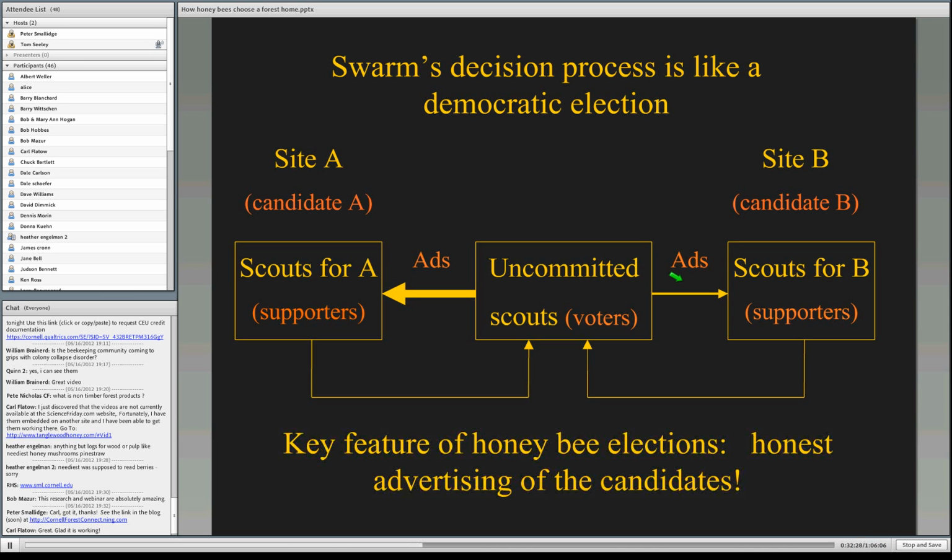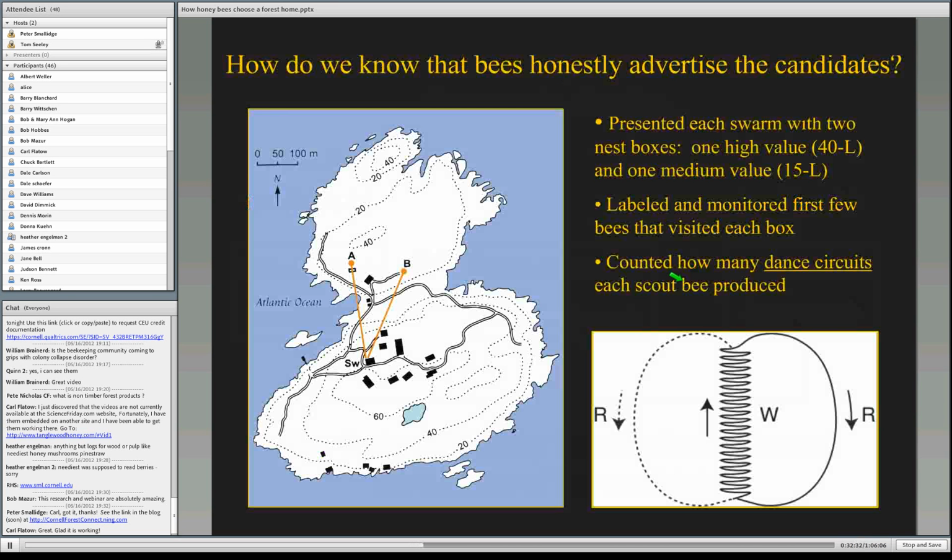I can make that claim because one summer I went back to Appledore Island, and I did a somewhat simpler experiment. I again set up a swarm on the island, but now I put out just 2 nest boxes. One was excellent, and one was acceptable, the 40-liter and the 15-liter. And now you can see I had a situation where I had scout bees coming back from both sites to one swarm, and they were dancing side by side at the same time, except that some of the bees were reporting on a good site and some were reporting on a ho-hum site.